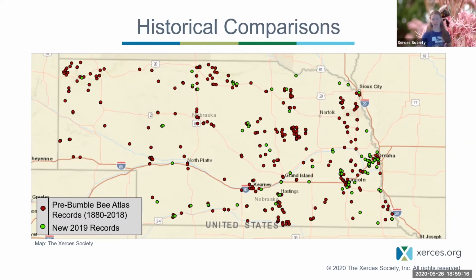But having this type of information is going to allow us to look at those population trends, right? How are today's populations different from 100 years ago or 50 years ago or even 20 years ago? And really see what areas of the state we need to be picking to do our conservation efforts in.